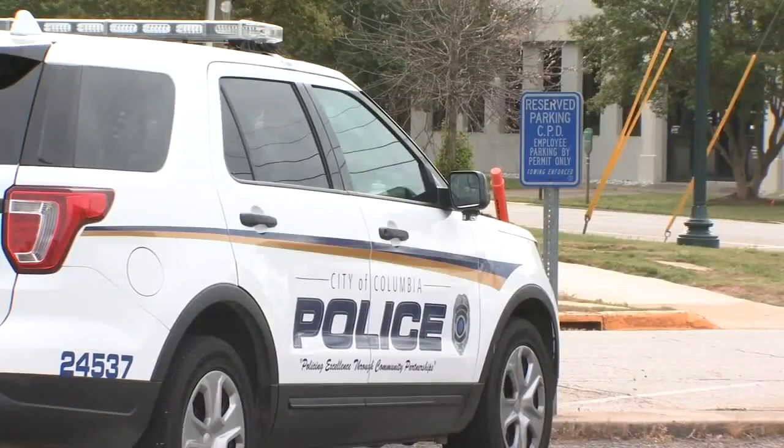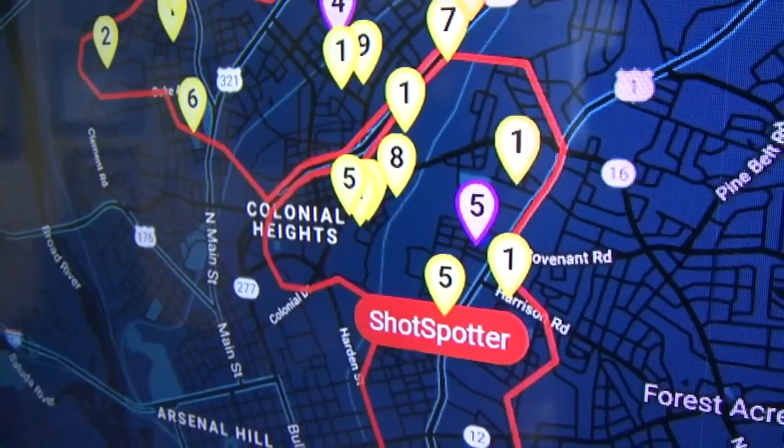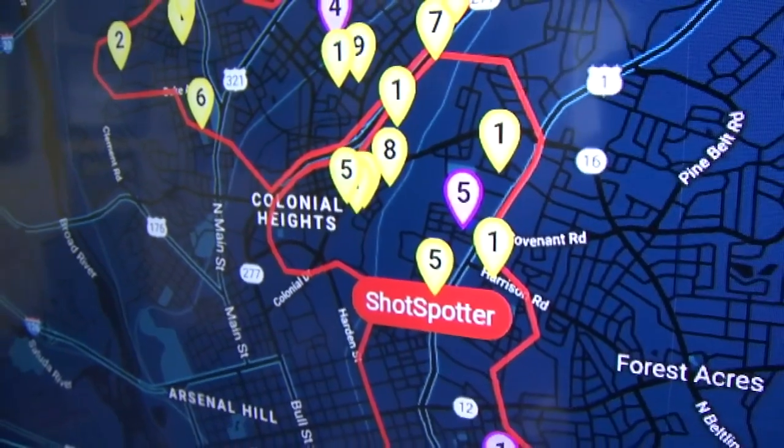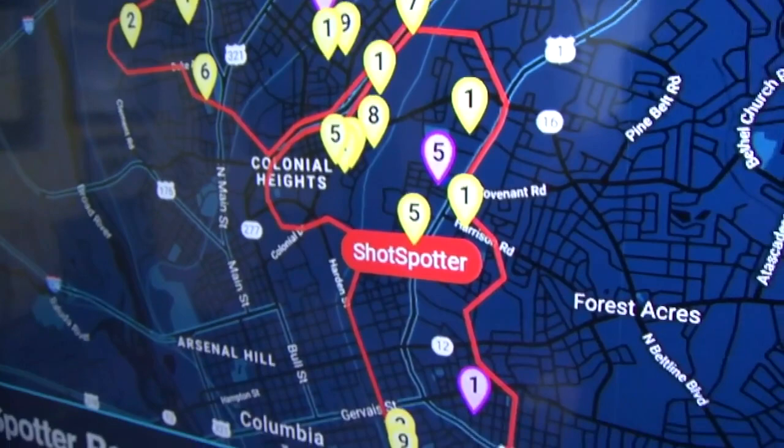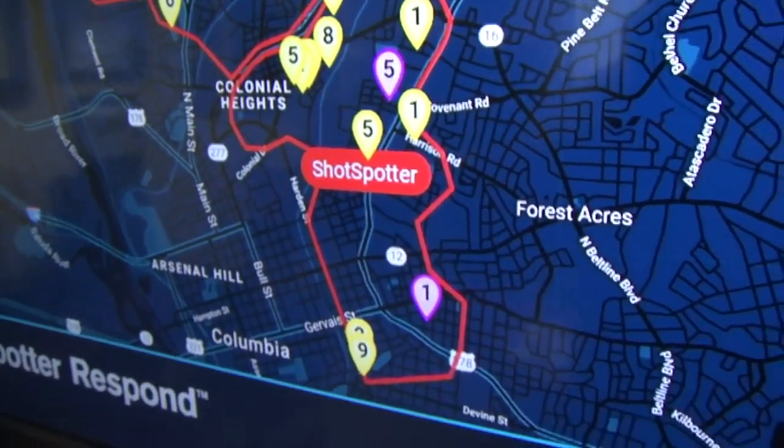Where it is based on the number of shootings we have had over a number of years. We analyzed where our shootings were occurring, and that's what we consider our hot spot. So that's how we decided where we would put this. In the pitch from ShotSpotter, they told Chief Holbrook gunfire is underreported. The chief admitted he was a skeptic, but ultimately found there was truth in the statement.